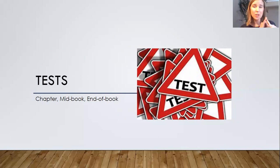We have a test for each chapter. There is also a mid-book test that comes in the middle of the book, and an end of book test that shows up at the very end. These are designed to track your students' progress, to make sure that they understand what you've been working on together, and every chapter is going to build on the one before. This is your chance to see how your student's doing and determine whether you need to stay back and do a little bit of review, or if they're ready to move on and take in some new information from the next chapter.